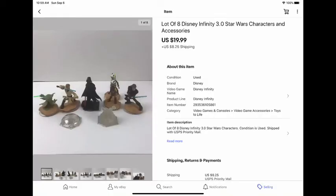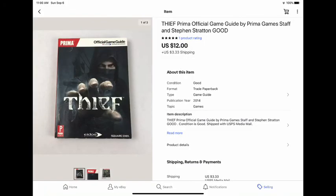And then the last thing that sold in the month of July, well, I thought we were at last, we got a few more days to go. The next day, July 28th, we sold 2 more items. And this was a lot of 8 Disney Infinity Star Wars characters. And this was in that group with the portal bases I talked about earlier. So we sold those for $19.99 plus shipping. And then the next thing we sold was, guess what? Another strategy guide. It was the Thief strategy guide, and it sold for $12 plus shipping.